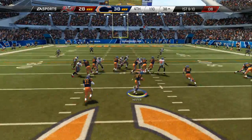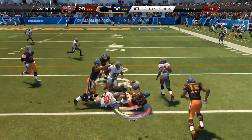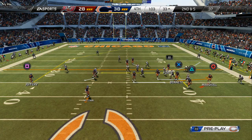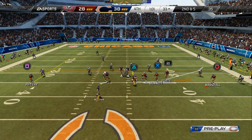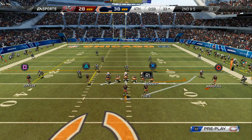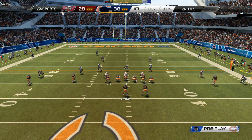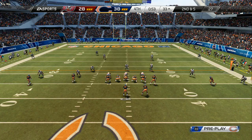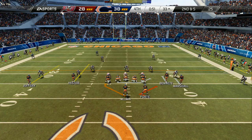First and 10. Hester's going to take the handoff now. Nice tackle. Well, that was a nice run that time off tackle. And listen, this is a bread and butter play in the NFL. It's about power running. Can your offensive tackle make the block to free up that running back so he has a chance to get in that secondary and make a nice run out of it? Let's go.